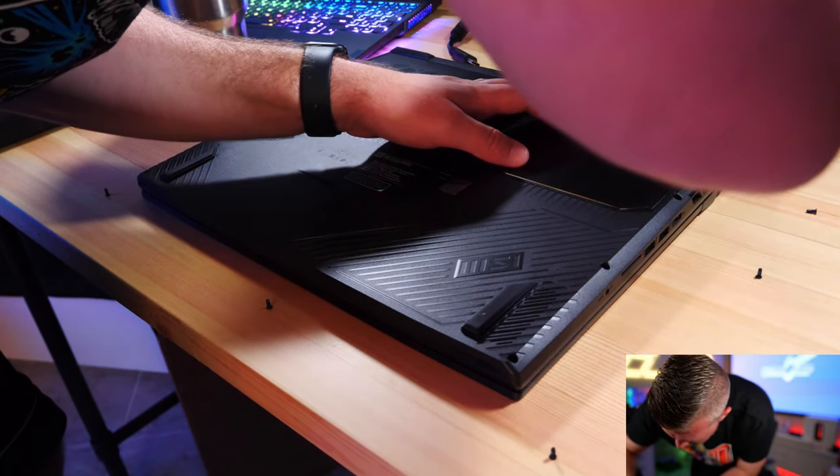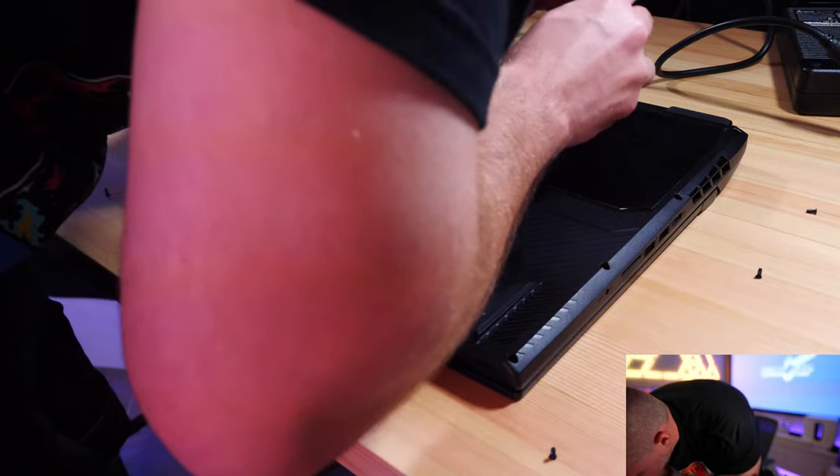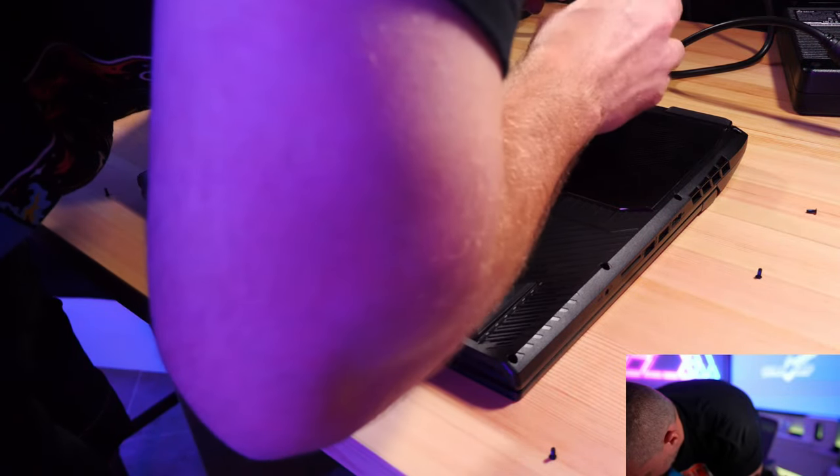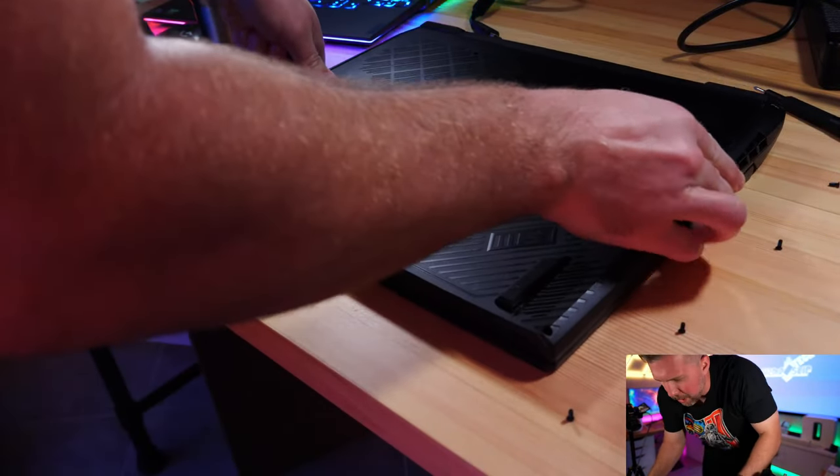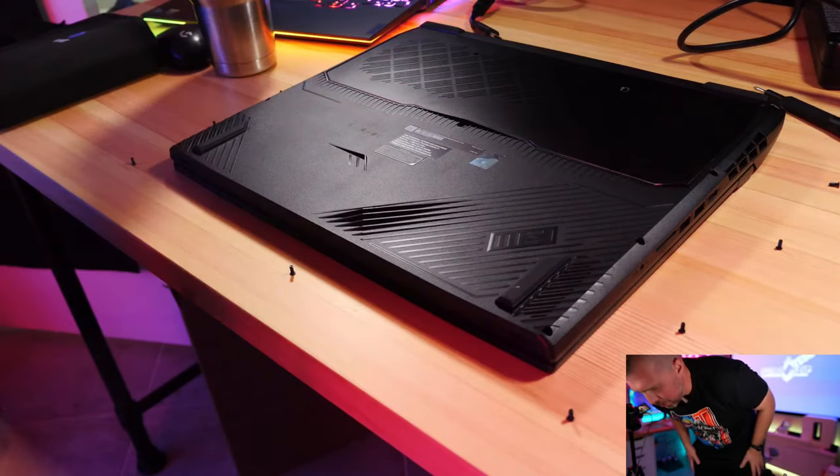Okay, so this factory screw does not want to come up. Come on. I had troubles getting it off on the other GT77 that I bought too, but I got it out. I think maybe a little bit of paper fell down there or something. It's loose. It'll probably come up. Let me try just flipping the laptop over. There we go. Okay, so I just had to flip the laptop over and it came off into my hand, no problem.